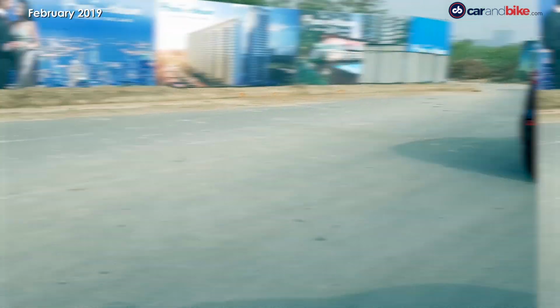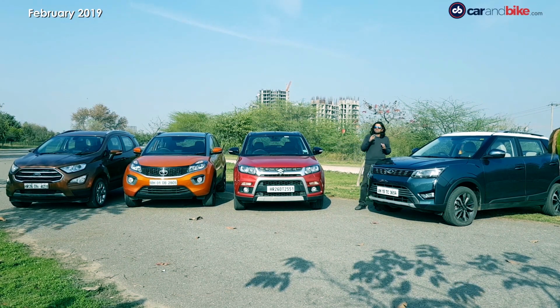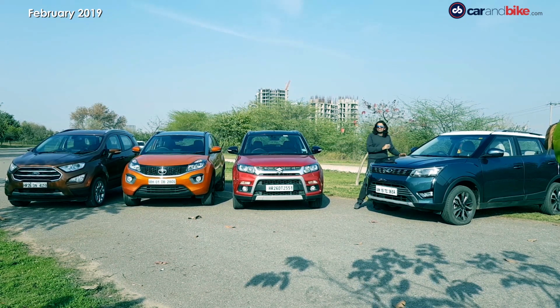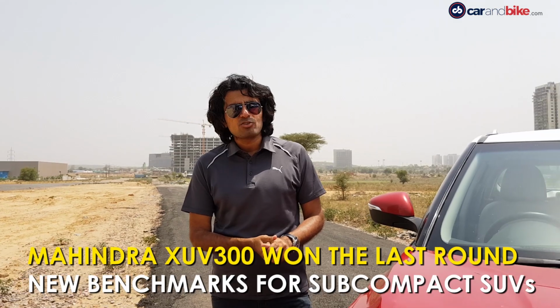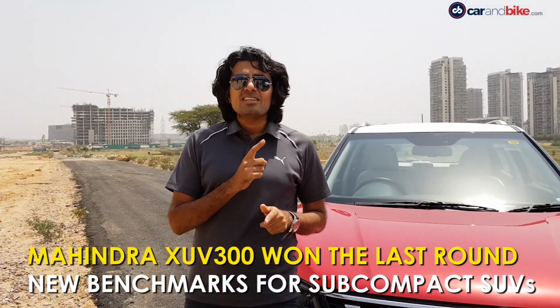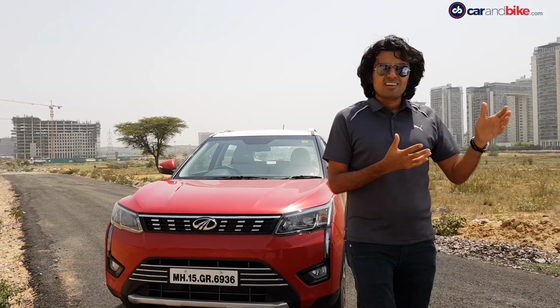The fact that it can actually counter the strong USPs of all these cars and not just come out a little bit ahead, it manages to, of course, very keenly take this entire shootout. So a very credible winner, the XUV300, which is why I have it with me again today. What's changed between then and now, besides the length of my hair, is the fact that we have yet another player now driving in. You of course know where I'm going with this.